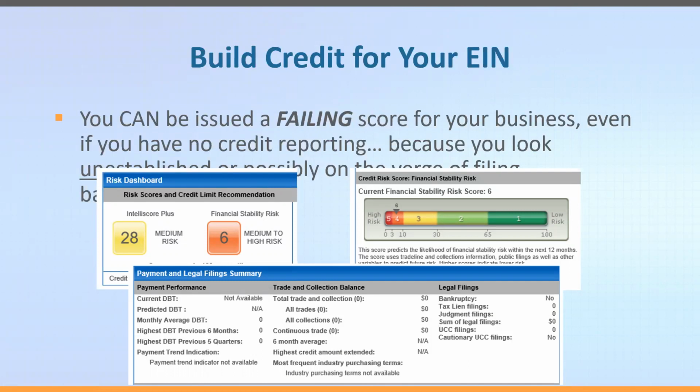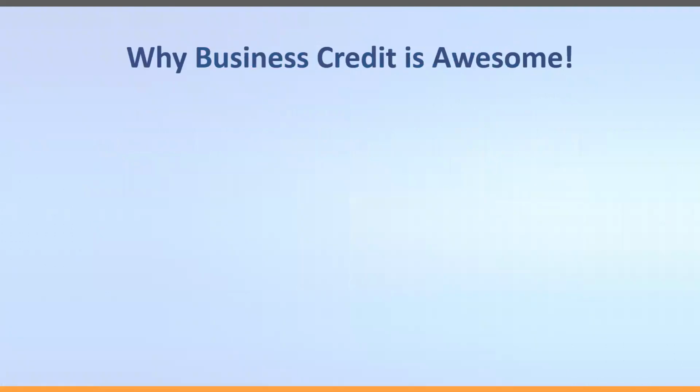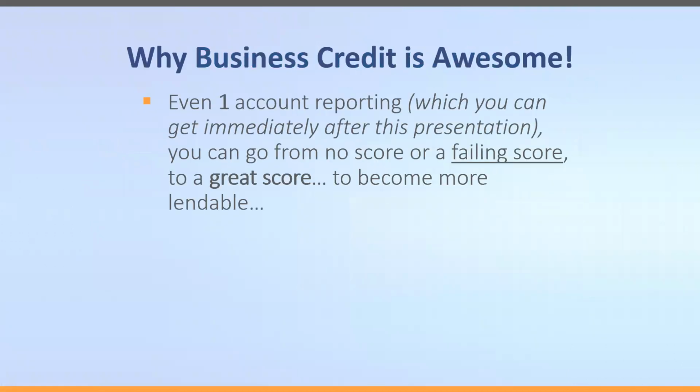So if I pulled their business credit report and I'm a lender or a creditor, I'm not sure I'm going to issue any credit to them. And if I am, it's going to be the minimum, $1,000, which is exactly what they're recommending. But here's why business credit is awesome. Even one account, which you can get immediately after this presentation, you can go from no score or a failing score to a great score and become more lendable.